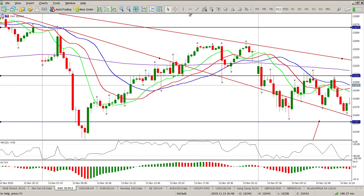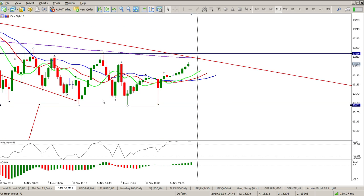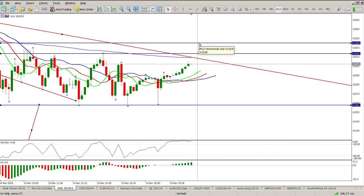It's looking like we're going to have a move to the upside here, and this does look like a lot of consolidation, but I do expect sellers to step in here. So it wouldn't surprise me if we get a gap. Let's see if we get a gap. I think we may get a gap. Yeah, we're up 0.038, so we're sitting at 13,250, 13,228.